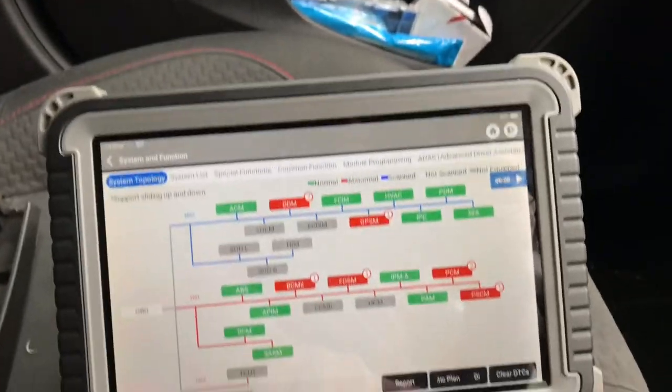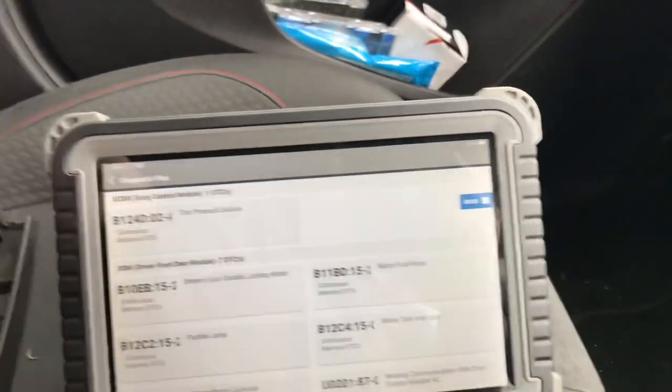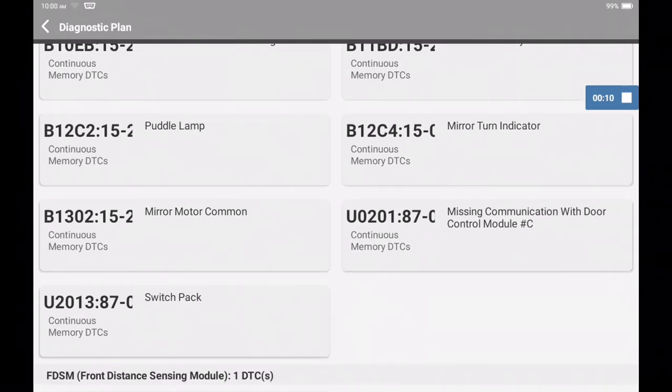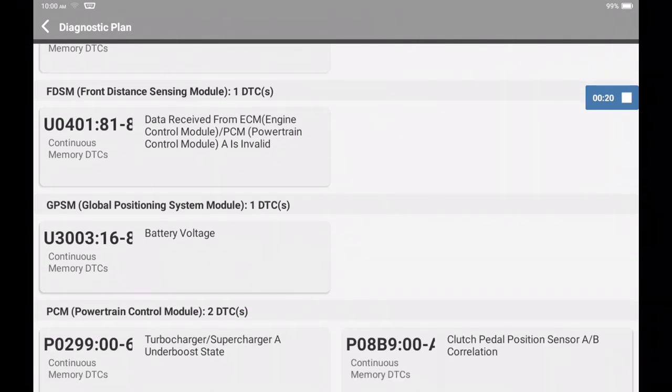Performing a scan, so let's go right into that. Let's record. Diagnostic plan. So we have a tire pressure sensor, forget that. Door module, mirror folding, puddle lamp, mirror turn, mirror motor common, missing communication with door control switchback. The front distance sensing module, data received from the ECM. So it must be a problem with the ECM, obviously, PCM.